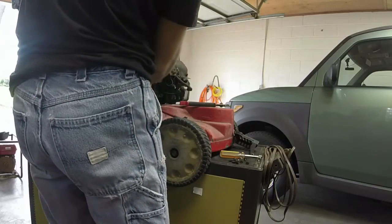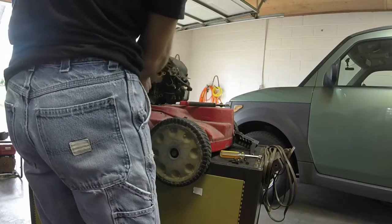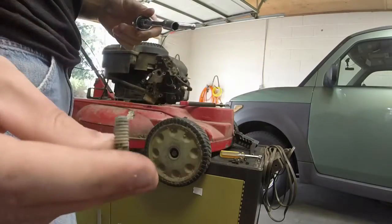That bolt was a little rusty, or it had Loctite, one of the two. I don't know. I don't know what y'all think.